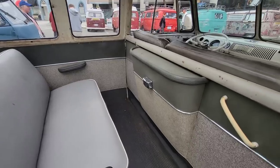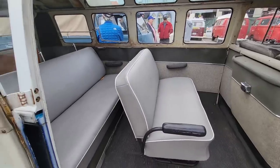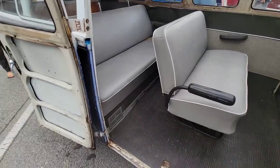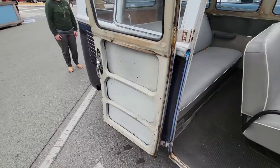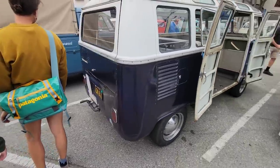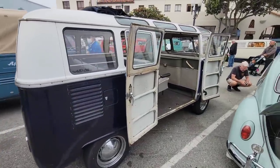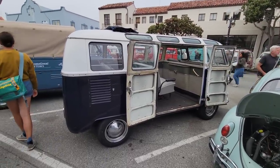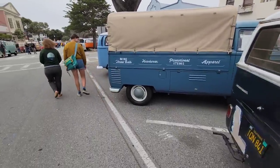There's nothing like a 21 window. Let's look here. So it has a whole seat, and it has a small seat, and then still has that. Those are hard to find. Basically, the deluxe version with the ragtop. You could buy it with or without the ragtop. So the 13 window is like the same.